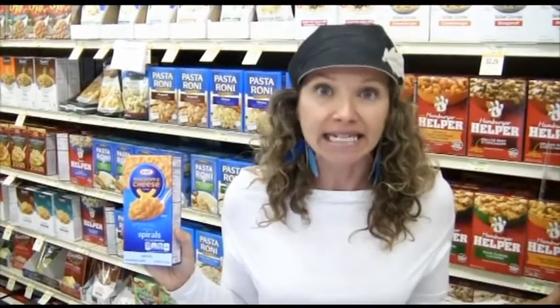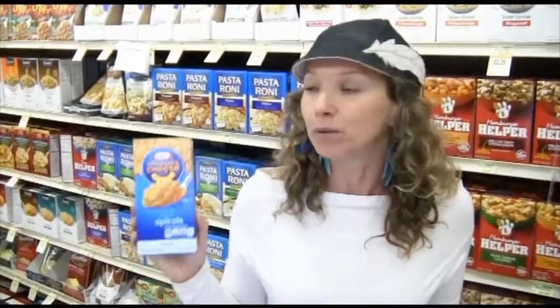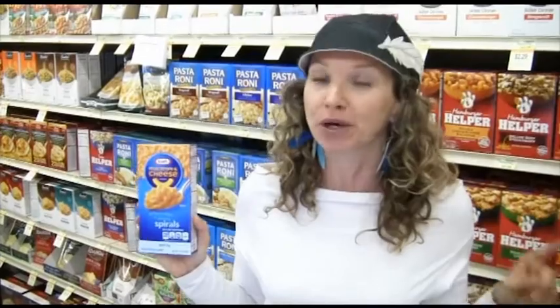Now, yellow number 5 and yellow number 6 are banned in the UK and in a lot of the European Union, and if they are brought in with products like Kraft macaroni and cheese, they have to be specifically labeled to say that this product contains these 2 harmful ingredients. That is not the case in the United States and Canada. So remember, the FDA might not be looking out for us as much as we need for them to be, so make sure that you read the ingredients and you know what you're putting into your food.